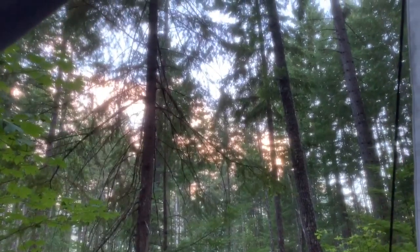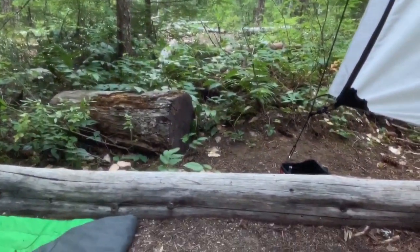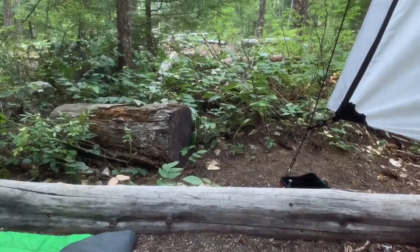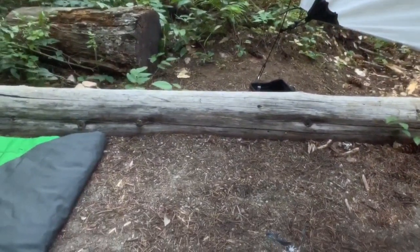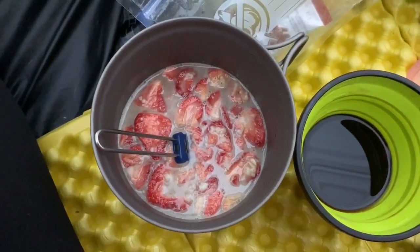The sun's coming up. And we have a big climb this morning. I think we are going from here, which is 550 meters, all the way up to 2100 meters. So we better get some calories in.